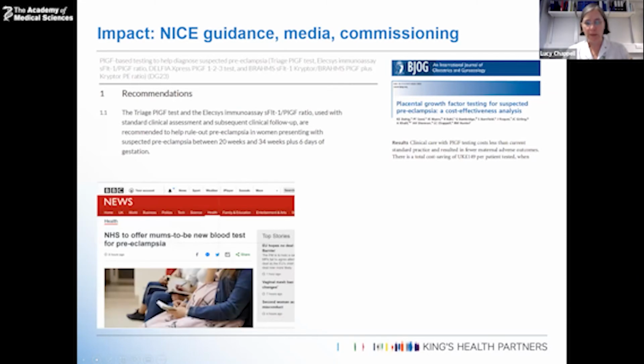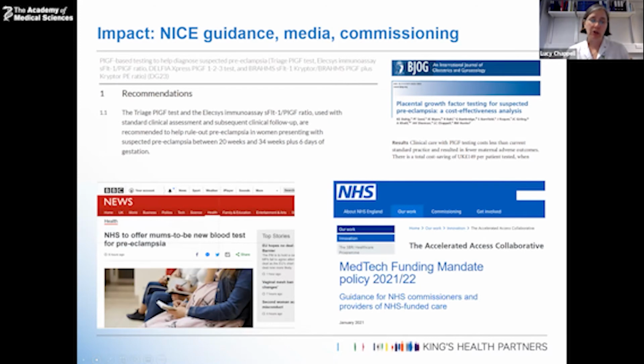We got quite a lot of press publicity around the trial results, and that's definitely made an impact in terms of reaching women. And it's also been adopted both by the Accelerated Access Collaborative and then subsequently by the MedTech funding mandate. It's been interesting because when we publish a research paper, we may not always be aware of what happens next for implementation. But for example, watching the pathway through into these NHS funding mechanisms in England has been highly informative for me to understand how it impacts on clinical practice.